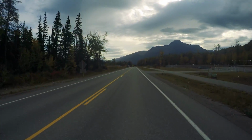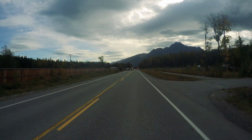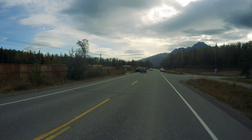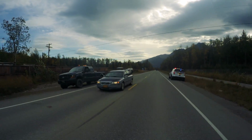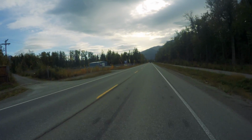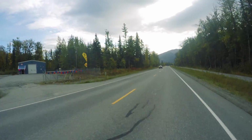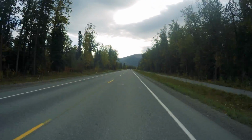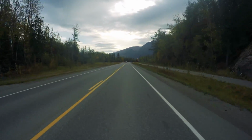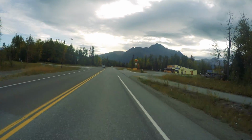What do we got? And those, my friends, are the famous Alaska State Troopers. Looks like we got something going on here. Something's going on. Check that liquor store out. It's a shop turned into a liquor store. Get and Go Liquor. Alright. So back up to speed here. Slow down for the local troopers. There's a cool old gas station. I've stopped there once.